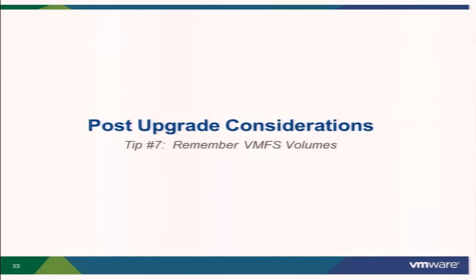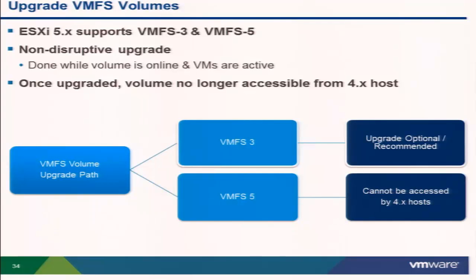Okay, so those are just some post-upgrade considerations. And tied in with that, VMFS. Similar to the virtual hardware, VMFS volumes you can upgrade. I just said the word similar, I don't want to confuse you. Virtual hardware and VMware Tools require a reboot to upgrade, so there's a hit there. VMFS volumes you can upgrade on the fly while you're running VMs. It's very transparent. But it's something you want to keep in mind.